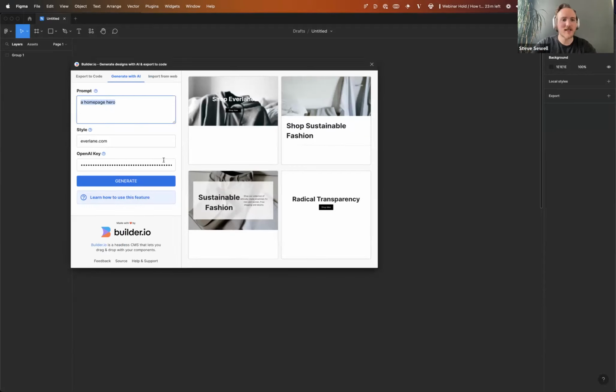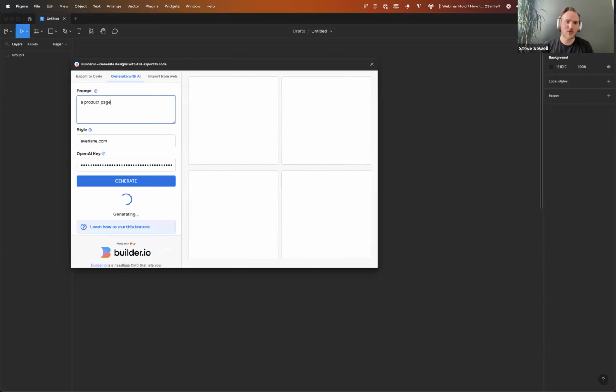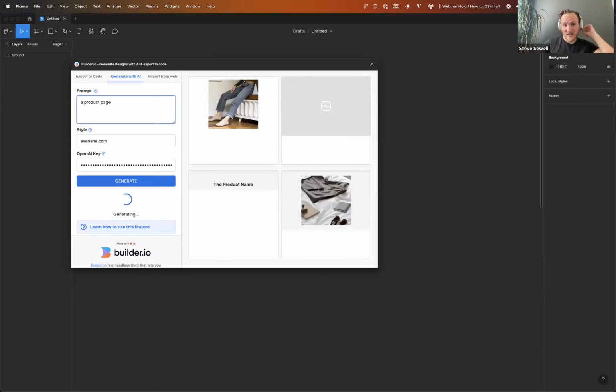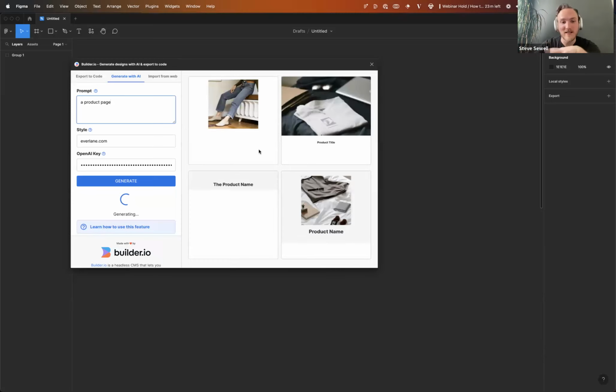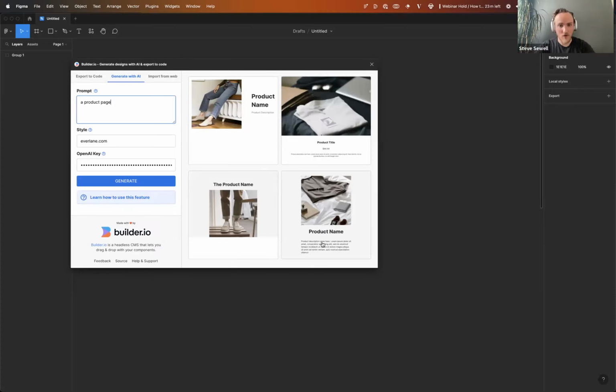Let's try something else. I'll just say a product page. Build me an entire product page. There is a limit to how much it can generate, so it won't generate a gigantic, full-length, huge page, but it can generate the initial sections. And again, we can see it design here in real time, which is really neat. I generally recommend with Builder or our Figma plugin, the Figma plugin is totally free, by the way, and I'll show you how you can bring anything over to Builder. So generally, I recommend generating these things section by section.